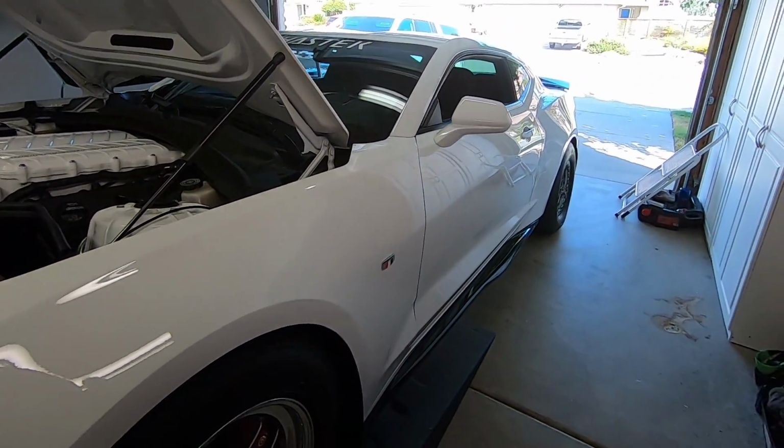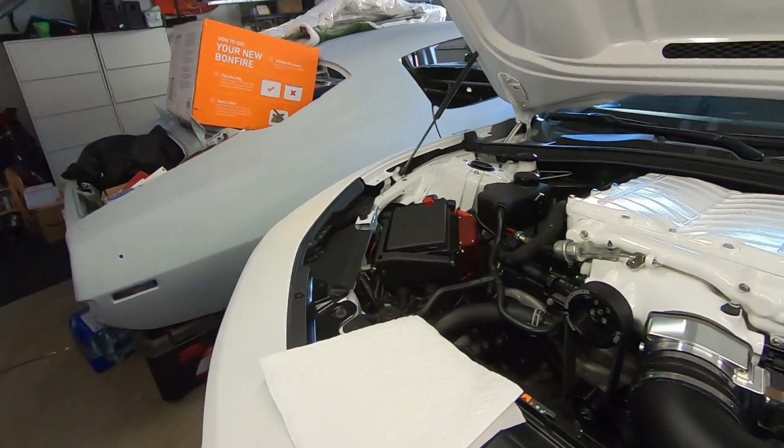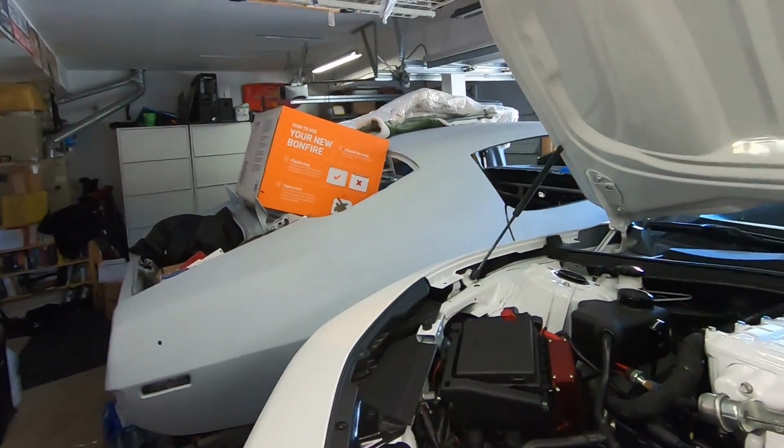But in this instance, we've never actually had to tear down the lethal Camaro at all for any major problems whatsoever. Now, I got the car in the garage up on the stand, and you're going, well, what's going on, Lethal? What are you talking about? You're scaring me here. It comes down to oil.